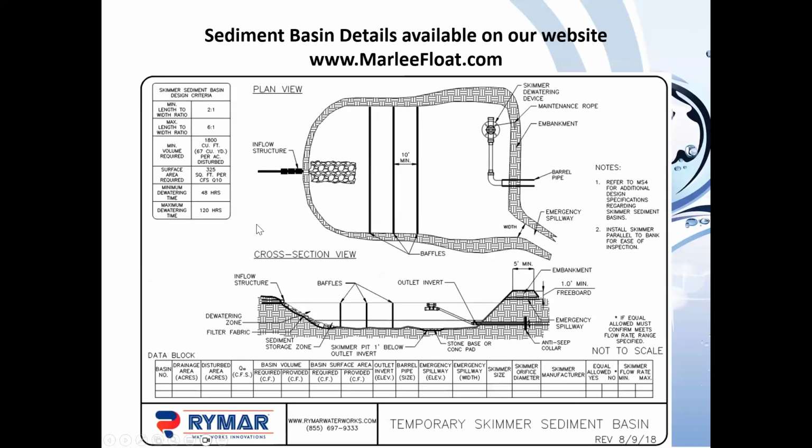We also have, on our website, developed some generic skimmer basin details. They all have the skimmer sediment basin criteria. You'll adjust this to your area. And the one thing you establish here is that minimum and maximum dewatering time. You put that right on your detail here, so then that's approved.